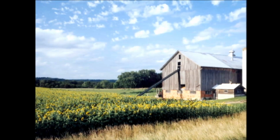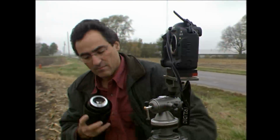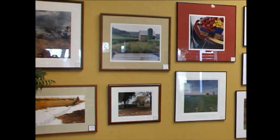Since 1989, Larry has been traveling the back roads of the Midwest, capturing on film its subtle beauty. After graduating from the University of Illinois with a degree in architecture, Larry instead decided to pursue a career as a photographer.